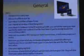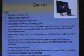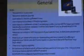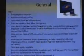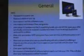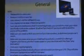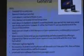Do's. Transport it in a carry case only. And balance it stably on your lap. Learn about it and the software it uses. Use a laptop lock to keep it from being stolen. And learn about the hardware, so that if something breaks, you can tell the repair people specifically what needs to be replaced. It will be fixed faster if you have already located the source of the problem.